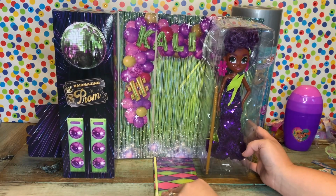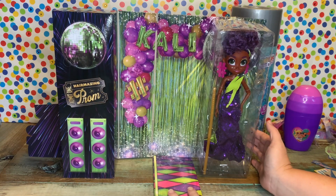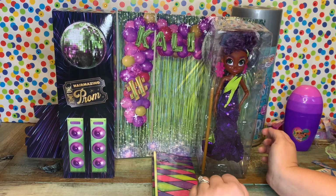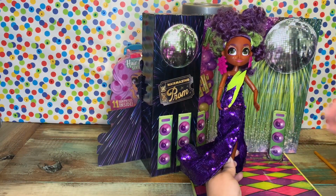We've got a little playset that folds out here. Some blind bags over here. I'm going to pause for just a second. We're going to get her out so we can take a better look. Okay, and we're back. This is Callie.